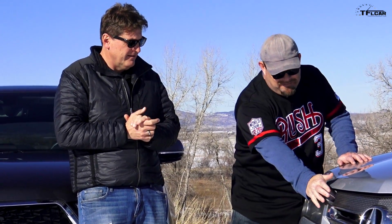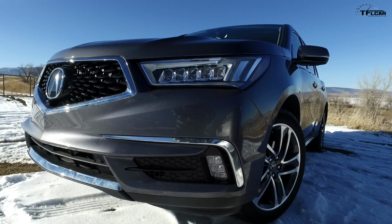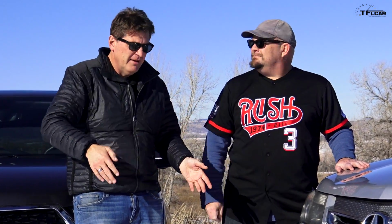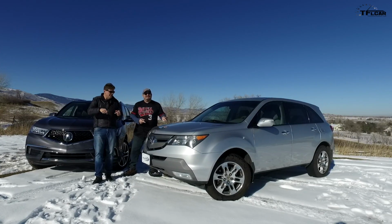Well, there's 10 years between the two of them in terms of styling. I really like the way this one looks. I like the beak. Yeah, and I like the headlights. I'm not a big fan of these jewel-eyed headlights. They look kind of buggy. So that one is definitely sporty. This one is much more luxurious. But for me, sporty wins over luxurious.